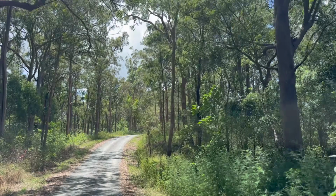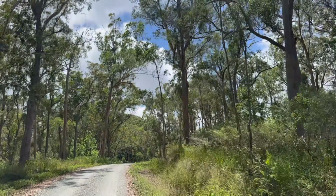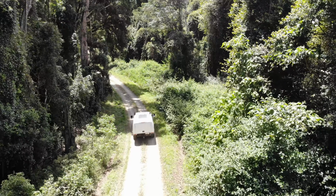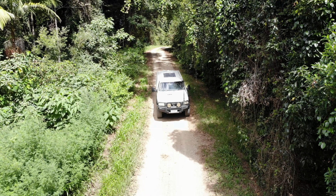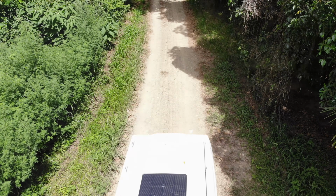One of my favourite things about this part of the drive is how quickly the scenery changes. One minute you're rolling through open bushland, and the next you're surrounded by dense forestry that makes you feel like you've driven into a completely different region. It's a pretty epic transition and a big part of why I love this track. So take your time, enjoy the changing views, and let's see what the next stretch has in store.